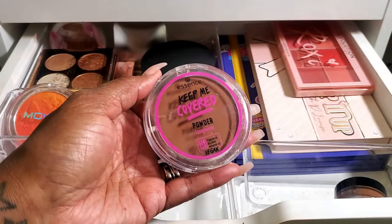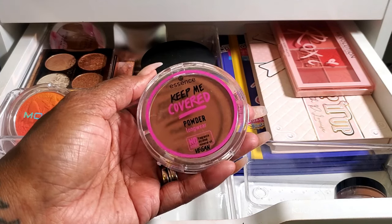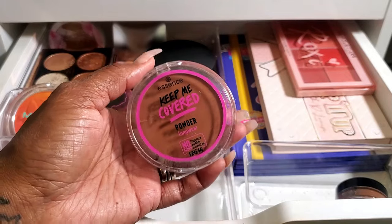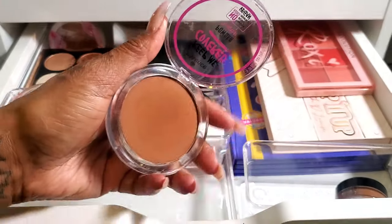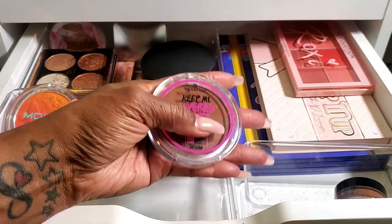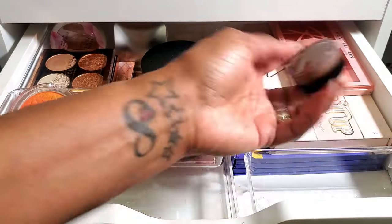But it turned out to be too dark. So I had to use it as a bronzer. It worked well as a bronzer. I wasn't really happy about that because I didn't need another bronzer, but I'm glad that I can repurpose it. The shade was a little bit too dark to set my whole face, but it's a nice powder. Got that from Ulta as well.